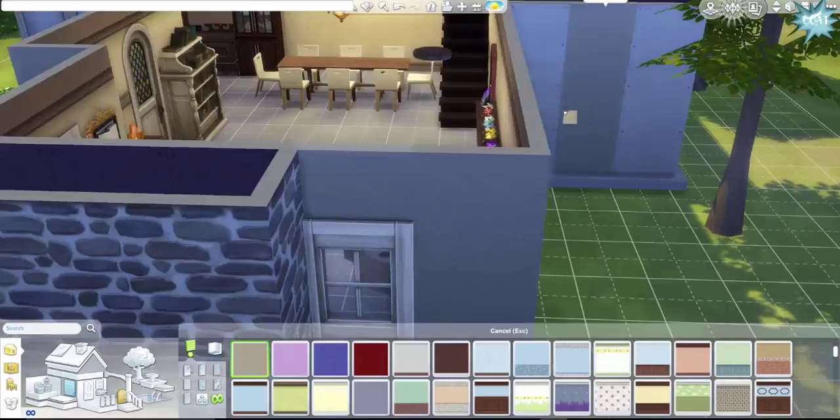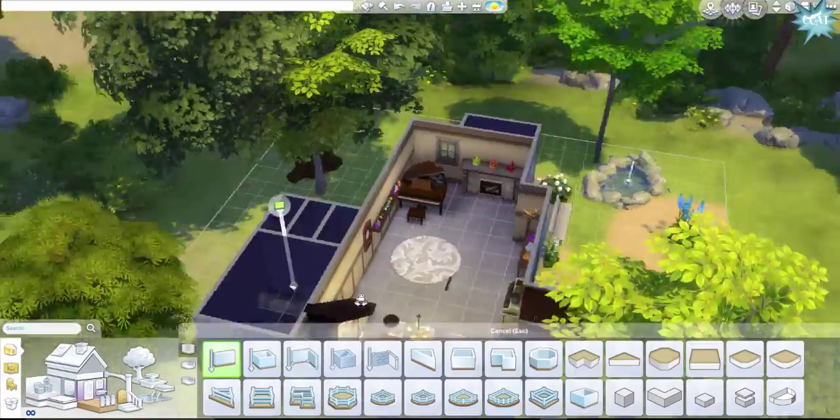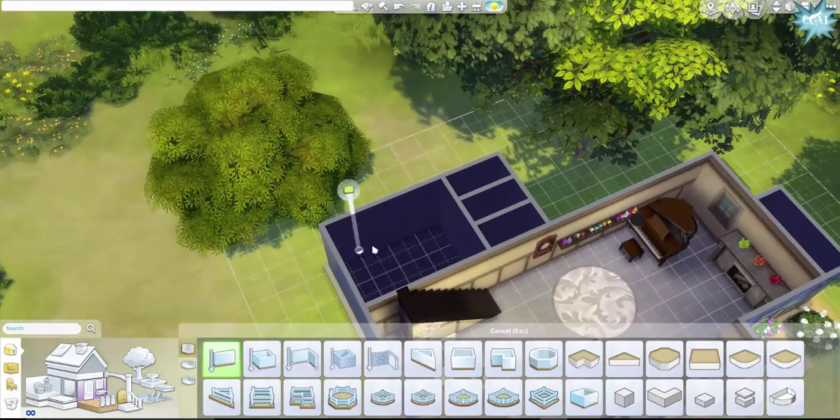Because now you can have a Sim with blonde hair marry a Sim with black hair, and their kids might have blonde hair or black hair, and it's not very accurate in terms of how many could be added to each.